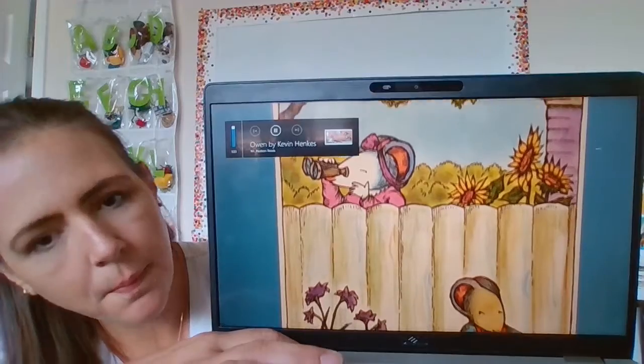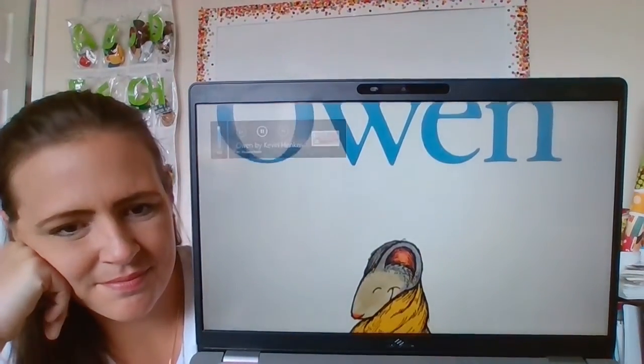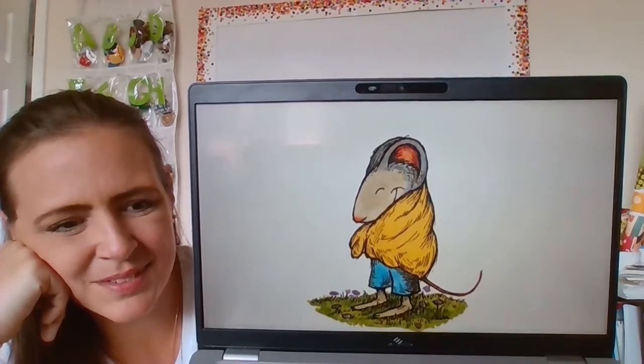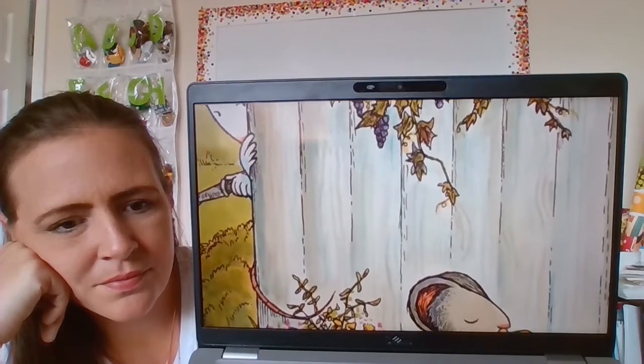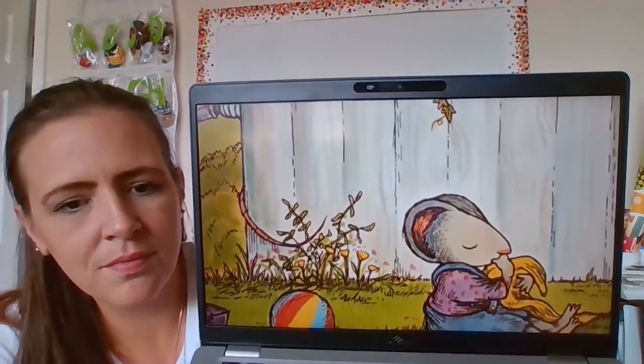And now, Owen. Written and illustrated. There's his fuzzy yellow blanket. Owen had a fuzzy yellow blanket. He'd had it since he was a baby.